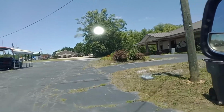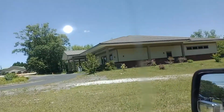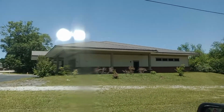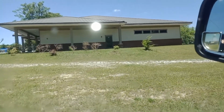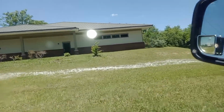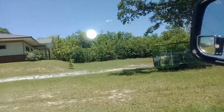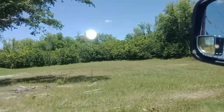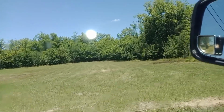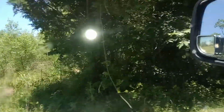This building here on the left, I don't know what it is. There ain't no sign. They are collecting aluminum cans out here. That's what that trailer is I just passed. I'm not exactly sure where this little road takes me. The speed limit is 15, which is unusual.